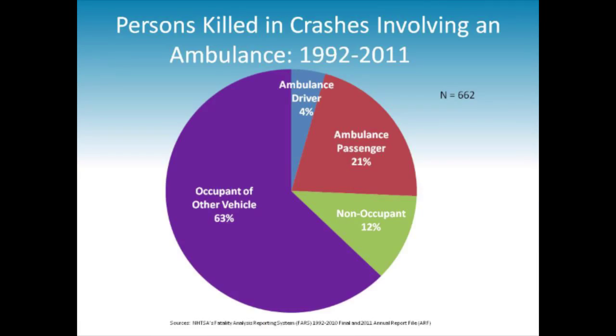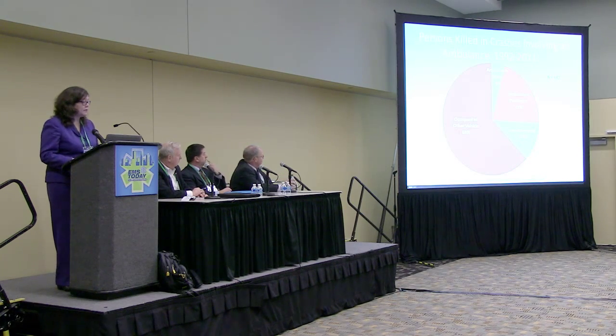Who got killed? Well, one quarter were inside the ambulance. The police reporting system, and I'll show you a little more information about that in a second, can isolate an individual as a driver, but the current police reporting system, both version 3 and version 4, that drives what most law enforcement officers use for crash reporting, cannot distinguish among any of the other occupants. So it is impossible using today's law enforcement crash reports to tell the difference between the patient and a crew member. The vast majority of the persons killed in crashes involving an ambulance were in another vehicle.